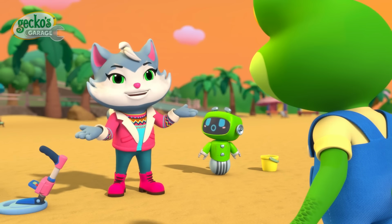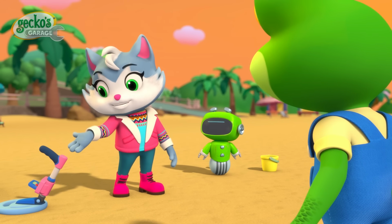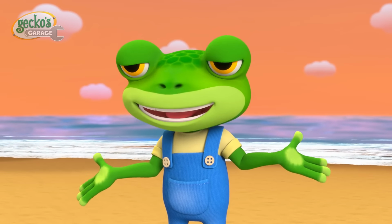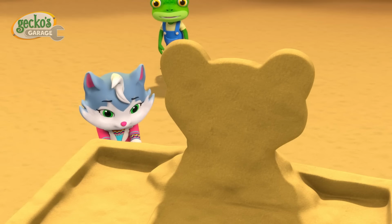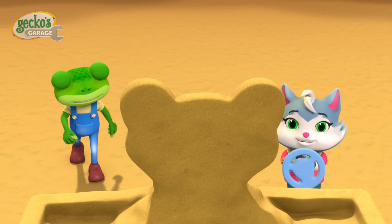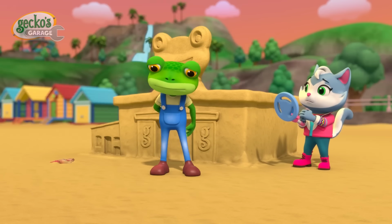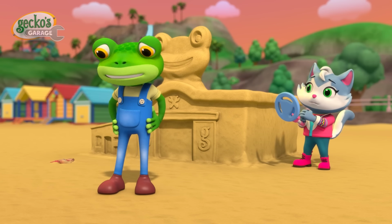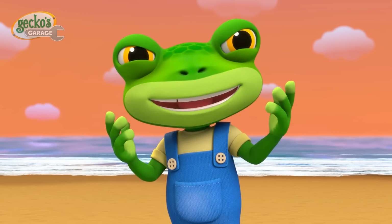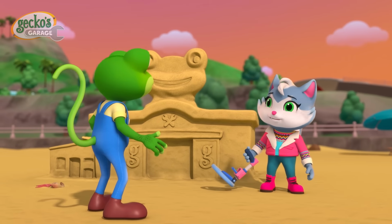The keys are made of metal. Let's look for them with my metal detector. Great idea, Cat! Ah, there! I think your keys are inside the sand garage! Inside? I must have dropped them while making the sand garage. Thanks, Cat. Now to get them out. Hurry! The sun is setting and soon it will be too dark to find them.